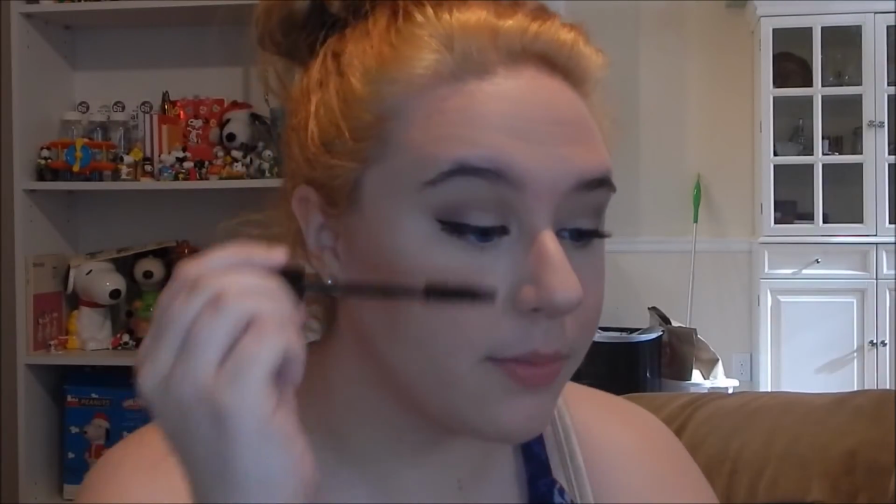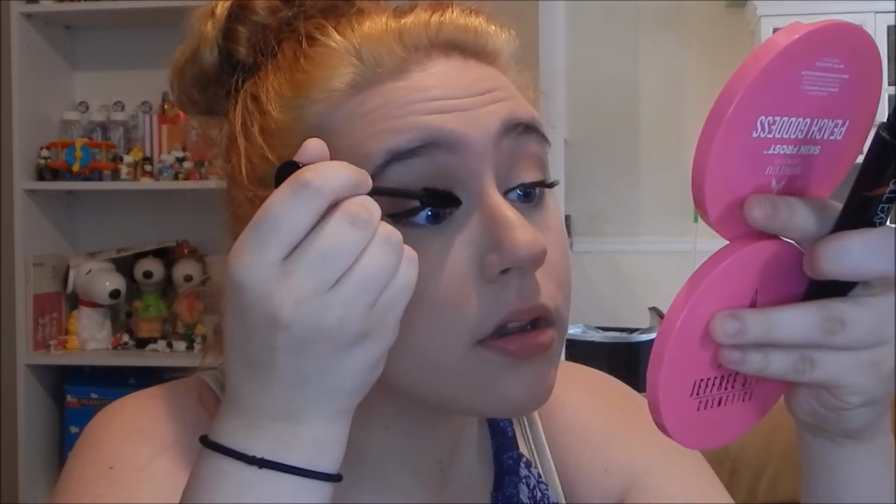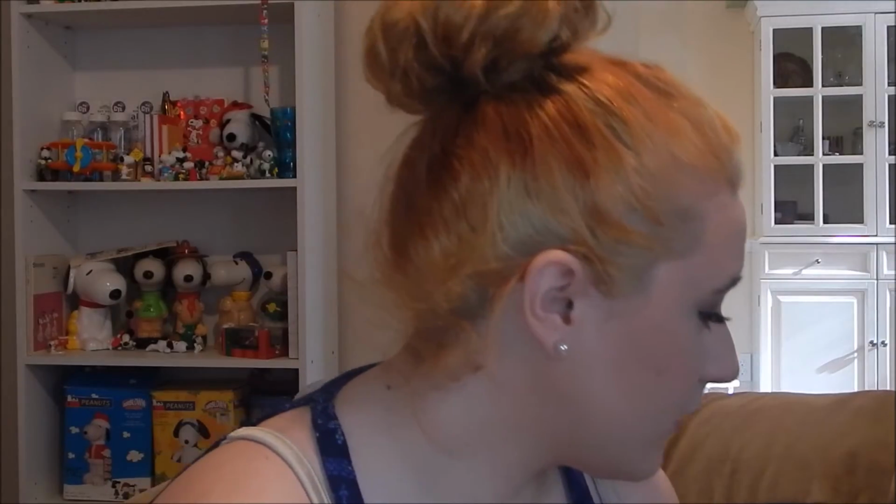Okay, I'm gonna go in with the Smashbox Full Exposure Mascara. I have a love-hate relationship with this mascara. I love how it gives me the length and volume of my lashes. But it does flake, and sometimes it can get a little too chunky.